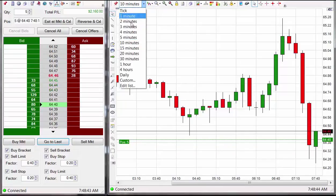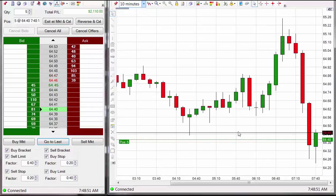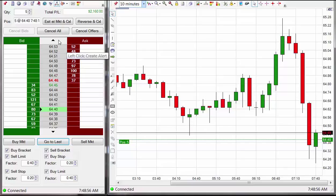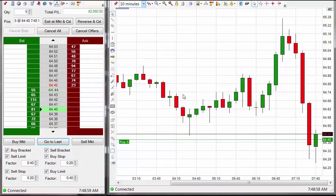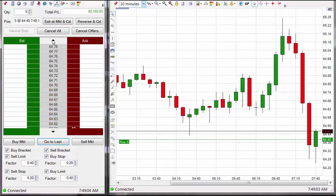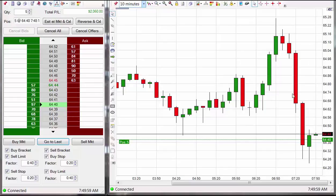Here we are on the daily. Could get a nice move back up here for 40 ticks. Probably no problem. Here we are on the 10 minute. Same thing. Should be an easy 40 tick trade here. Or, well, let's just put it this way, it should make it 40 ticks, I think. So I'm going to go for the 40 ticks, which is sitting up at 64.80. And by the way, just to point out, 80 is sitting right at the middle between the low and the high. So 80 is a good shot chart-wise as well.